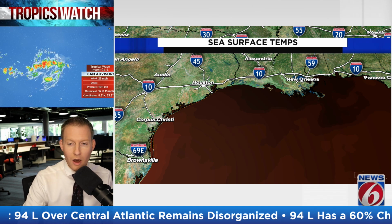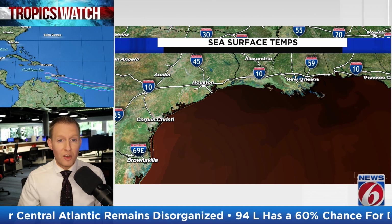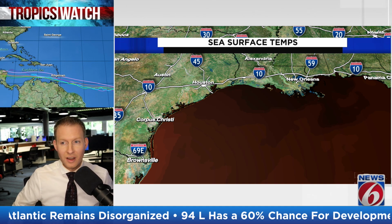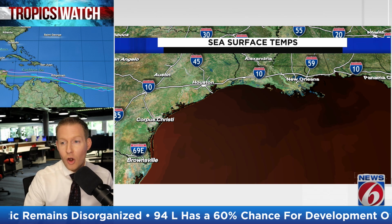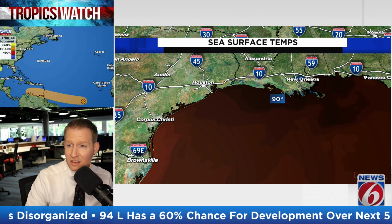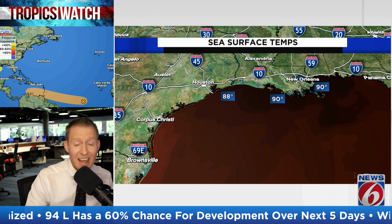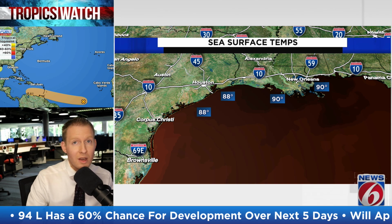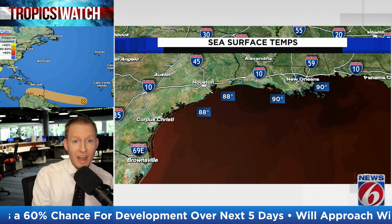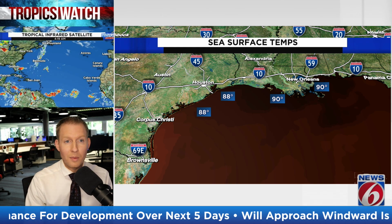I want to show you the water temperatures in this area. It's crazy warm. So again, if something were to get going, and these small systems have a history of changing intensity quickly, we could fire something up. Look at this off the coast of Louisiana, 90 degrees. Near New Orleans, also 90. Towards Galveston, 88 degrees. I mean, this is crazy warm in the North Gulf of Mexico. So if something were to get going, it would be able to strengthen and sustain itself for a couple of days while it's out there.